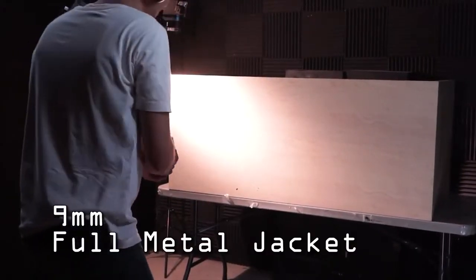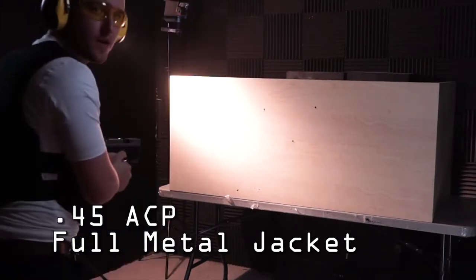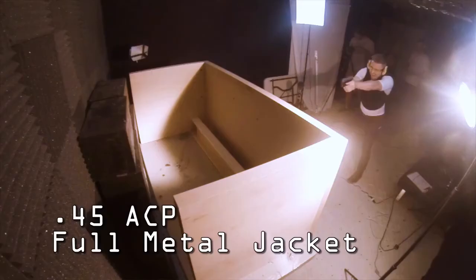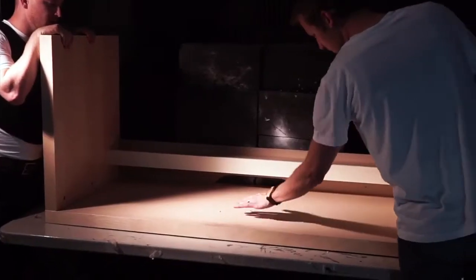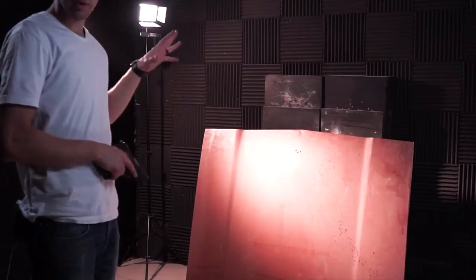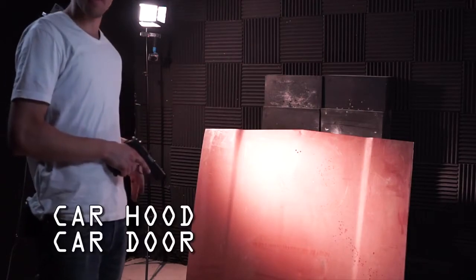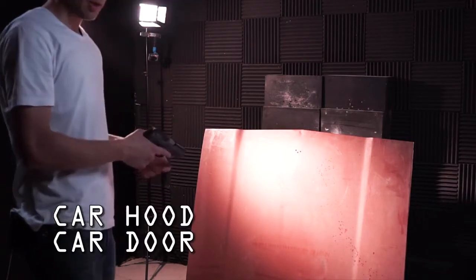9mm FMJ. 45 ACP, full metal jacket. Went through just like butter. All six shots. This is a normal hood of a car, very similar to a car door or other parts of the car. 9mm FMJ.